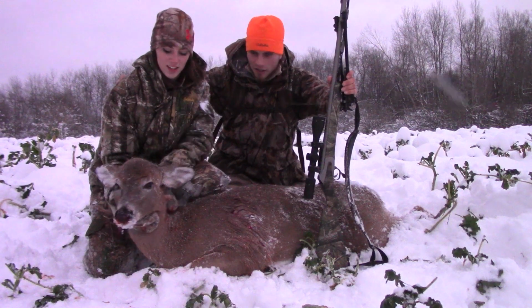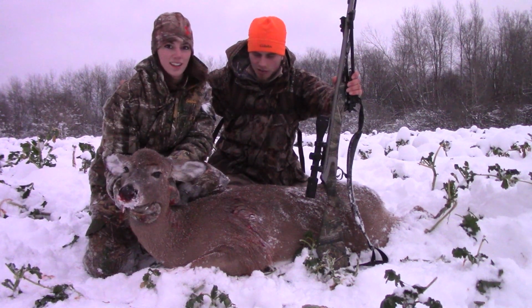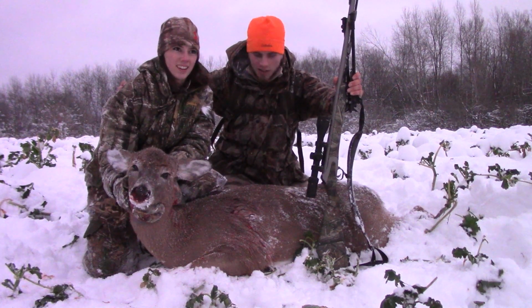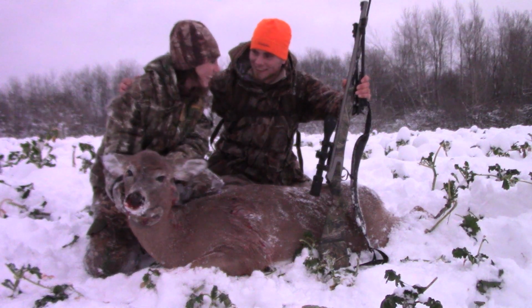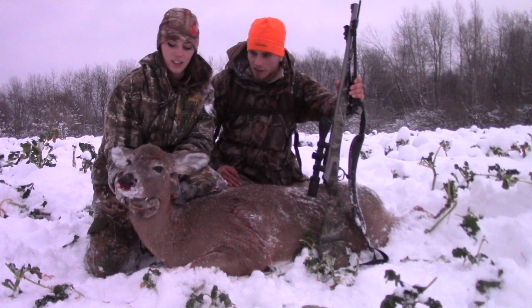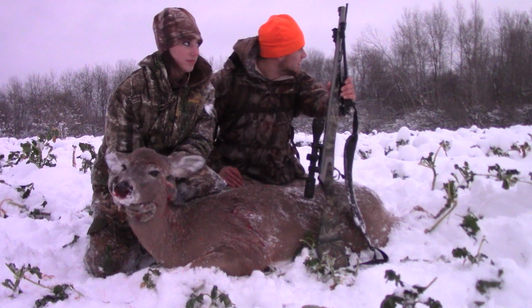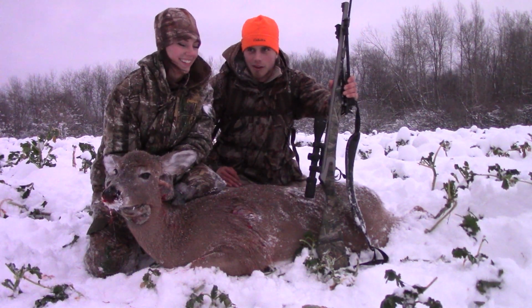So she filled her buck tag this fall and filled her doe tag, so. You've had a good year. Yep. You're no longer an amateur. So we'll get a tag on her, and I think we're gonna drive the truck right to her. I don't think we're gonna drag her too far.